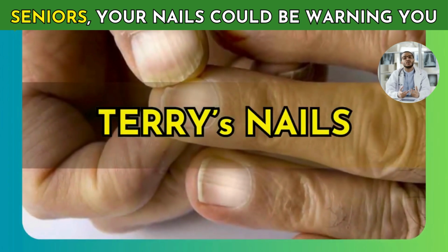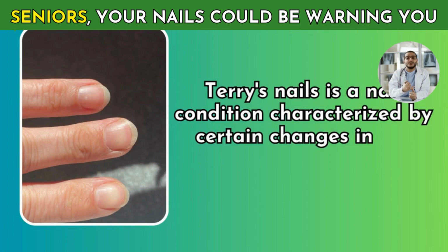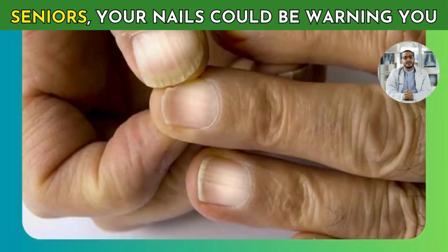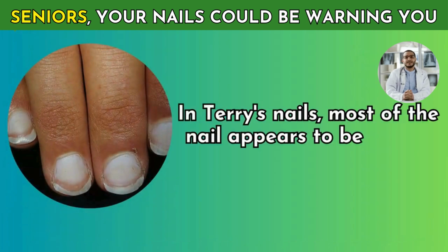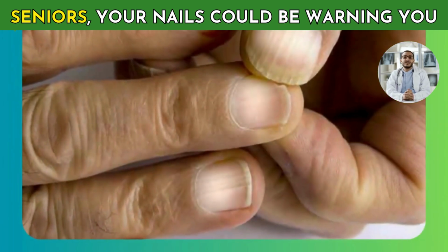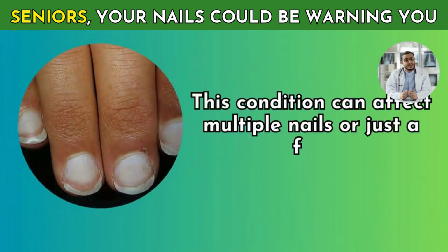Number 4. Terry's nails. Terry's nails is a nail condition characterized by certain changes in the appearance of the nails, particularly the fingernails. In Terry's nails, most of the nail appears to be white, with only a narrow band of pink or reddish color at the tip. This condition can affect multiple nails or just a few.